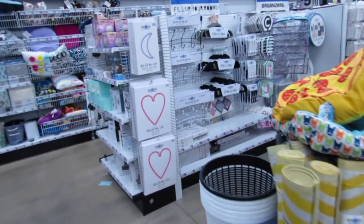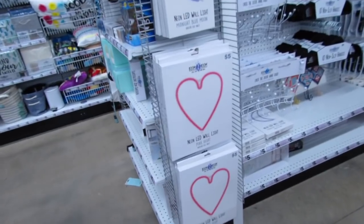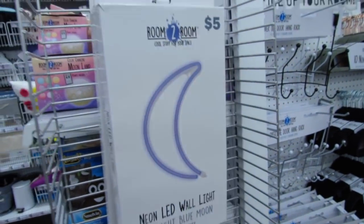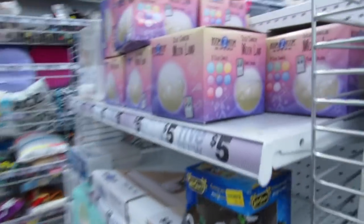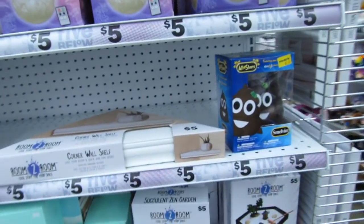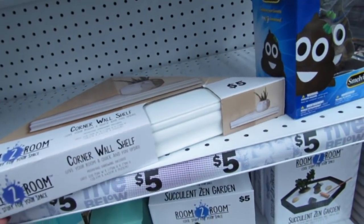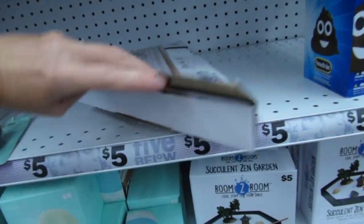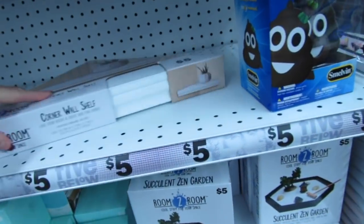They have the heart LED wall lights for $5 and the midnight blue moon LED lights for $5. Moon lamps. The cute corner wall shelves. Ooh, I like that. I think it's just one in the box. Yeah, just one in the box.